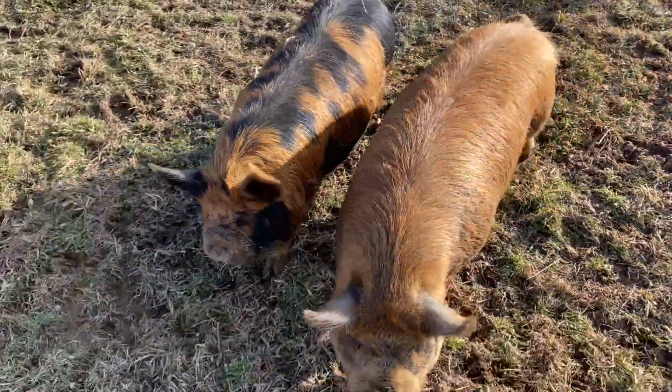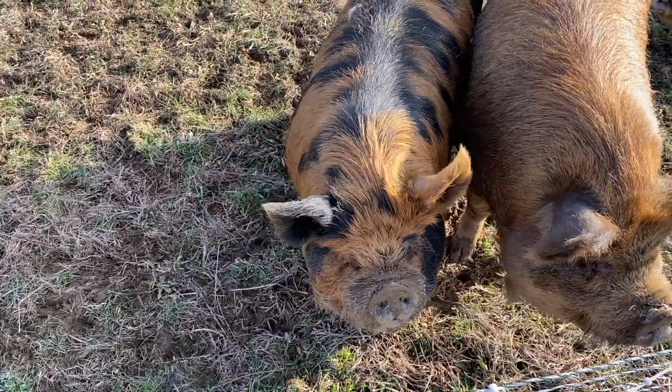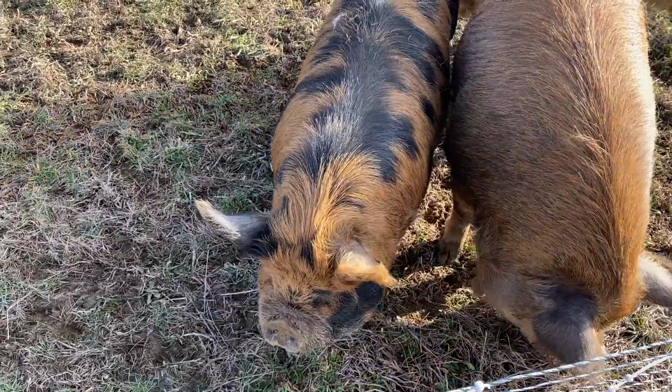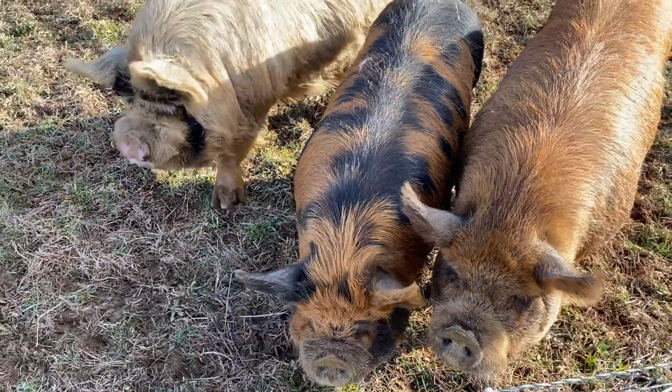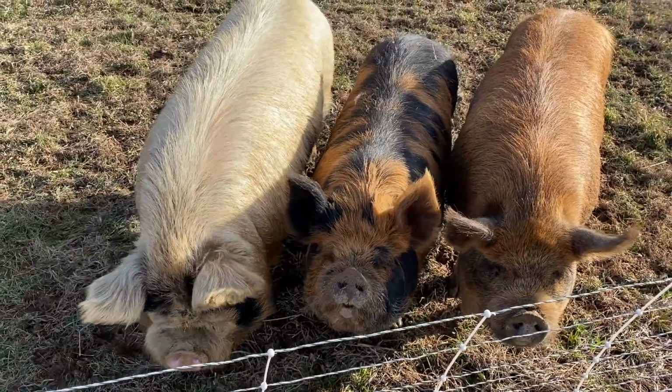So when we got Millie, we were really excited. We loved her mom from that farm we got her from. She is a lot smaller than what her parents were, but sometimes that happens. But she's still a good, fat, solid pig now, and she is ready for her first litter.